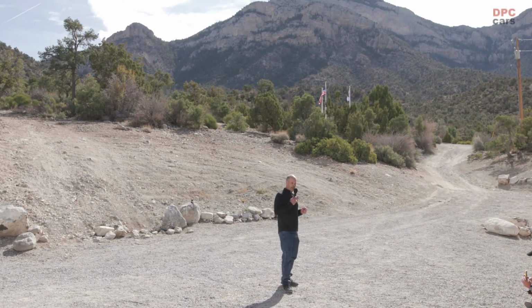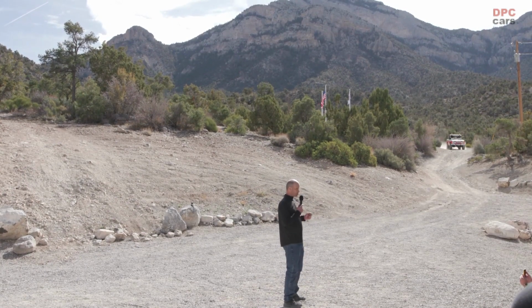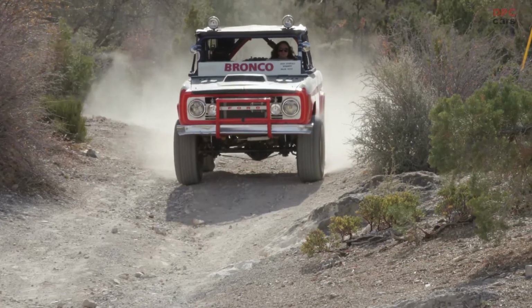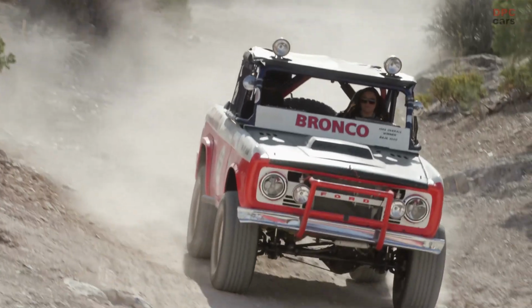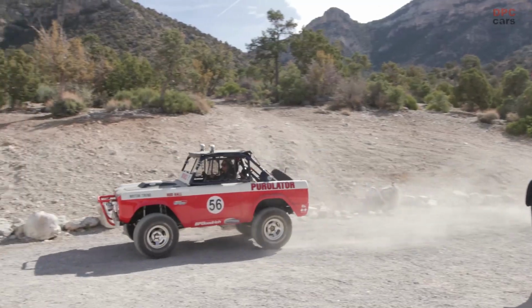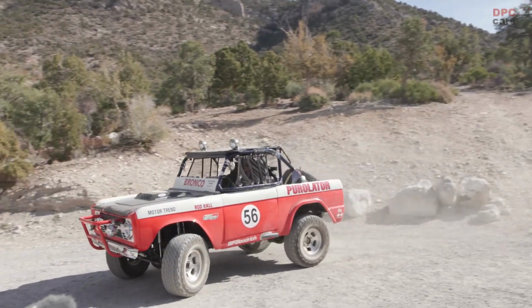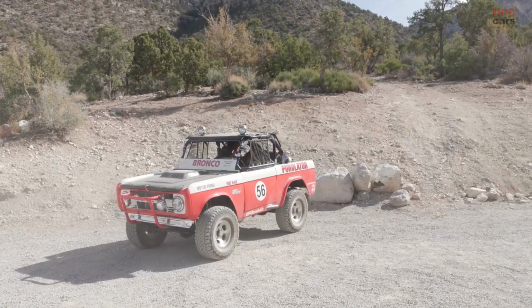In 1969, everybody knows about Rod Hall, Baja 1000, production 4x4, winning overall, first time that a 4x4 won overall, and the only time that it's ever done that. So here we have Shelby Hall driving the 1969 Rod Hall Bronco. Great truck. I love the look. I love the sound. So that was a big deal.